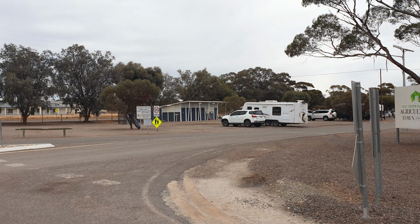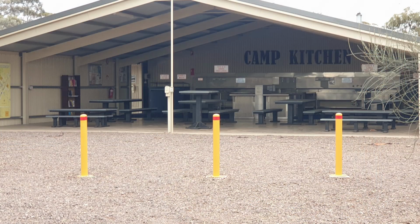And it was really nice. It was, and it was really busy. And in the middle of it all, I guess, is a really big free covered camp kitchen area, which is free to use, which is just amazing. So Kimba is a really, really good stopover spot.